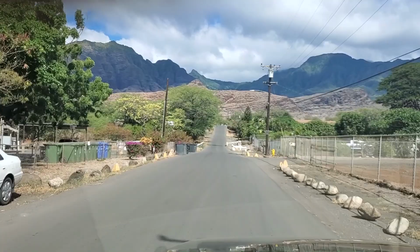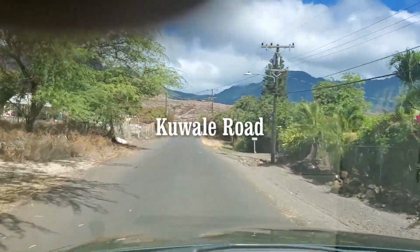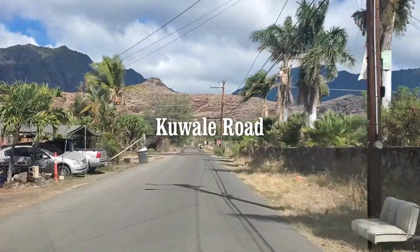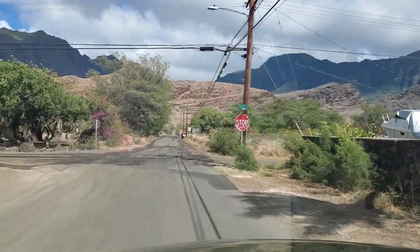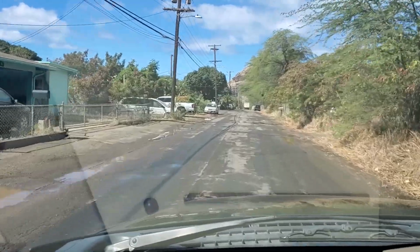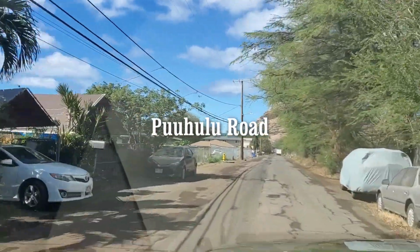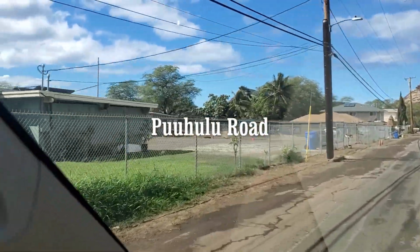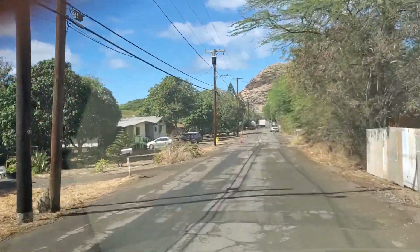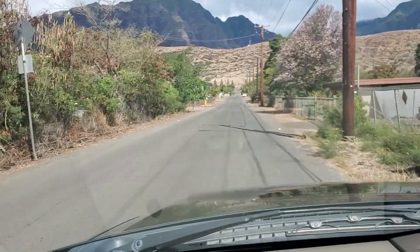Driving at Koala Road. This is Koala Road. Turning left on Bulhula Road, westbound. This is Puhawai Road.